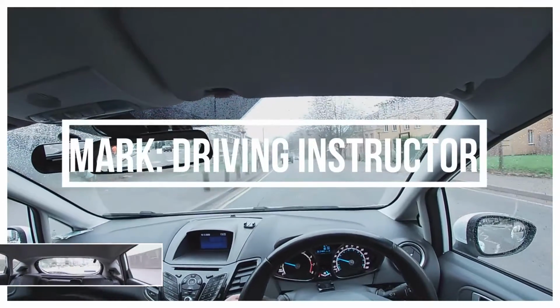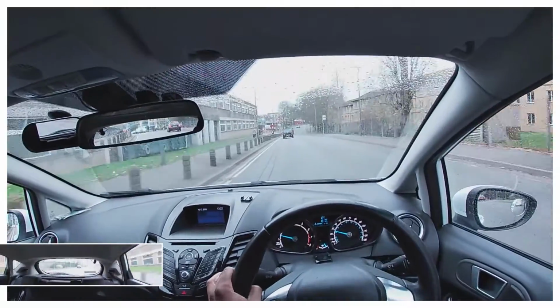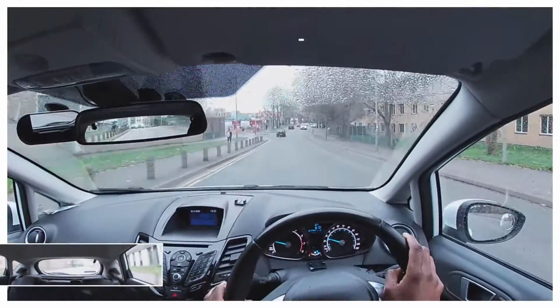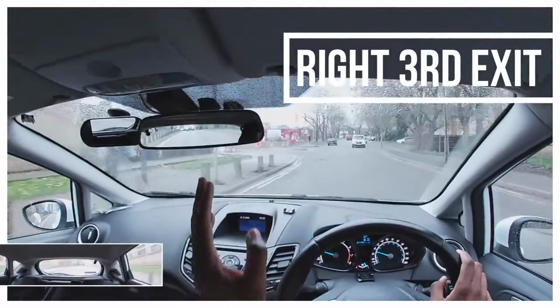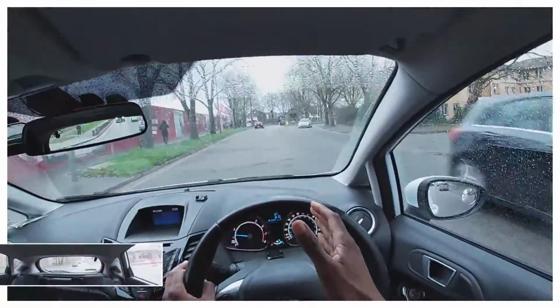So when you're dealing with big roundabouts, the main thing is planning and knowing where you're going. That's the first thing you need to really do. Think about that first, and then the rest kind of works itself out. So this one we're going right, third exit, so center mirror, right mirror first, and then signal right. So I'm going right, so I'm positioning myself to the right from early.